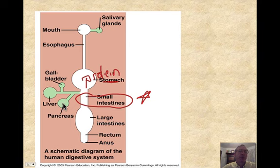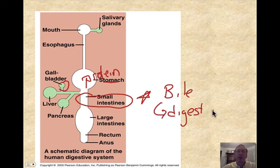The pancreas is going to secrete digestive enzymes. The liver is going to make a chemical called bile. Bile is temporarily stored in the gallbladder, and bile is responsible for helping us to digest fat. What bile does is to break lipids down into smaller and smaller droplets. Remember, they are hydrophobic and are not going to mix well with all the liquid that's in your digestive tract. So the bile actually breaks it into small droplets that enzymes can then attack.